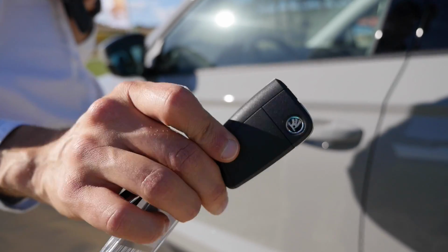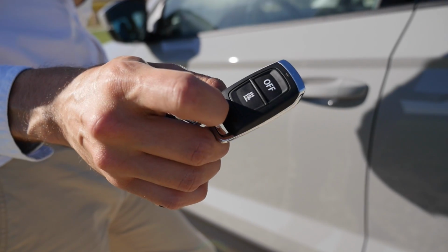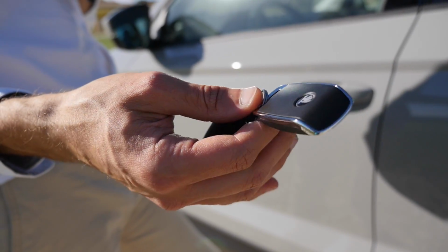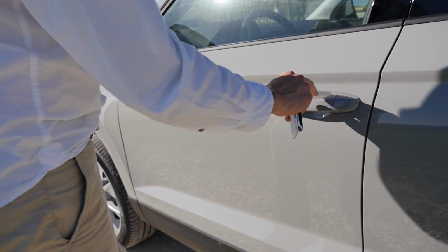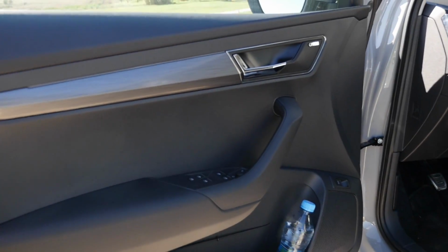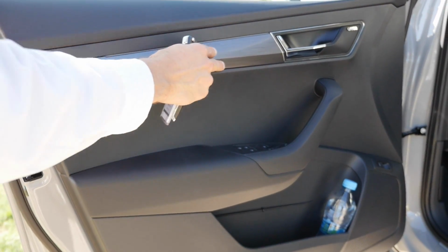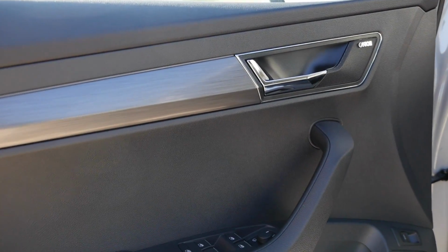This is the standard key, we know it from other vehicles, and also we got the independent heating here. This is surely a feature you can, well, leave out to save money, unless you're, for example, in Sweden. Then solid door handles and a sort of door closing sound. Inside of the doors, nice build quality, soft material right here. Then this aluminum look. Here the Canton audio sound system, pretty good sound as well.